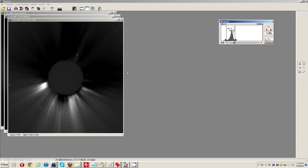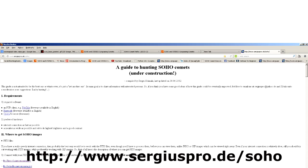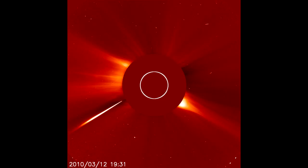One of the amateur astronomers, Sergei Schmaltz, has written a guide on how to download and process the FITS format images, and you can find his guide at www.sergiuspro.de/SOHO. Now, I'm sure you're wondering, what will I call my comet?